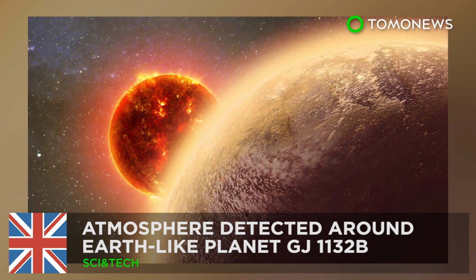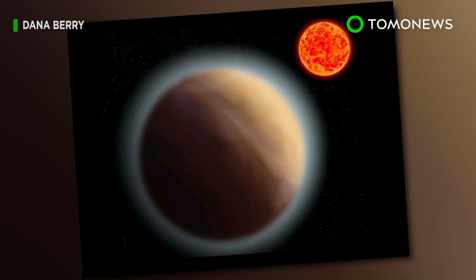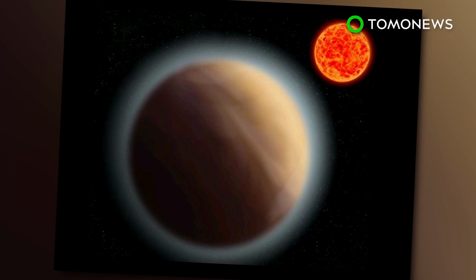Waterworld is just a couple of light years away. For the first time ever, astronomers have detected an atmosphere around a planet other than Earth, marking a significant step in the search for extraterrestrial life.